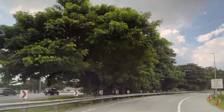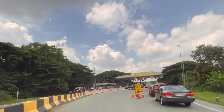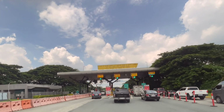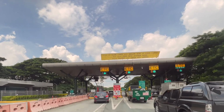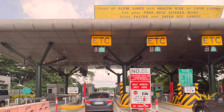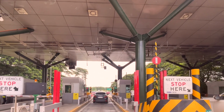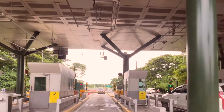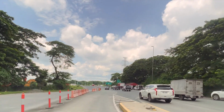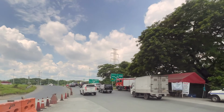We are now taking an exit in Mamplasan and approaching the Cavite Laguna Expressway. I just have to take one of these lanes, probably the innermost. From South Luzon Expressway, we're now entering Calax, as you can see from the signs.